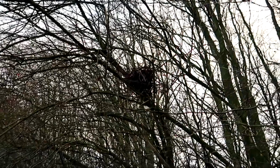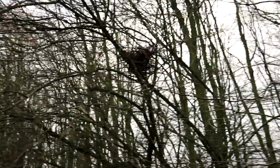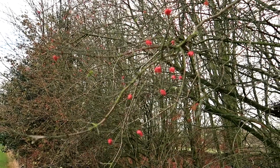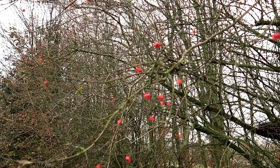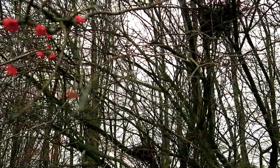Nest. Not sure what bird. It's a bit too twiggy for a blackbird. Now that spindle. The time is right to do it now. The greatest rock and roll spindle. Oh look, there's another nest too. So there's two in there. There you go, both in the shot. Look.